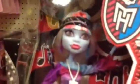Okay, so look what more. Ooh, Jane Boolittle. I have her. Ooh. I found a music festival. Ooh. It's a music festival Abby. She's pretty. I've wanted this music festival Abby for so long. So I'm going to put her right here. Jane Boolittle.